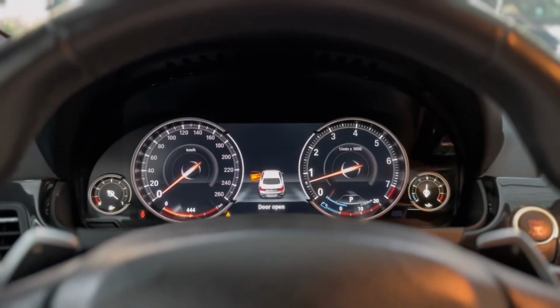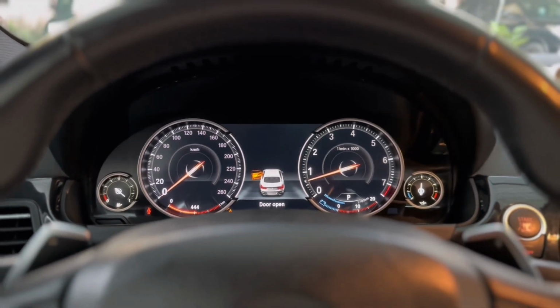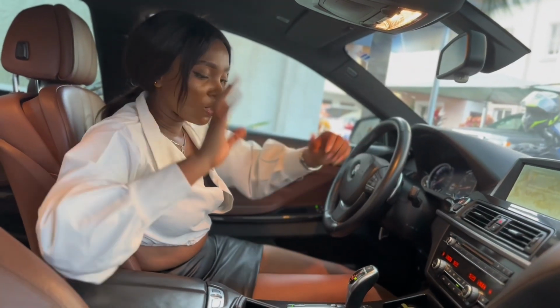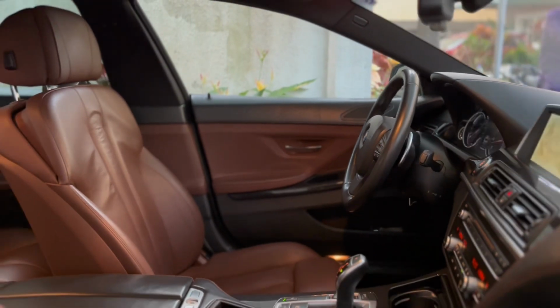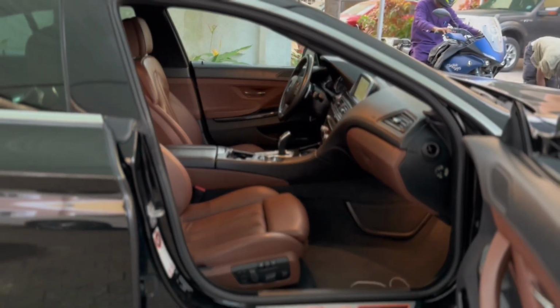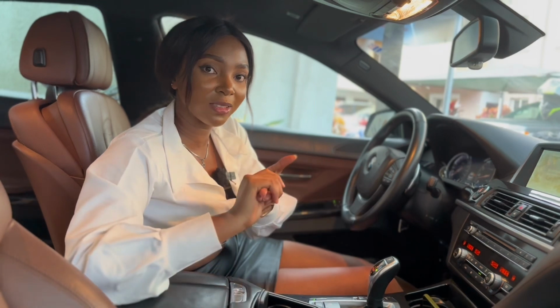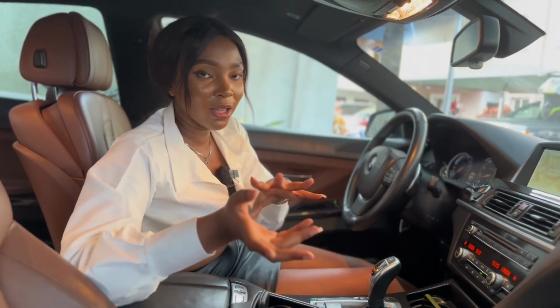And for the gauge cluster, you get a fully digital gauge cluster that gives you the vibe of an analog one, which I think is really amazing. So when it comes to the features that this car has, you have your 4-wheel anti-locking braking system that has a drying feature. I think that is very unique. You also do get your BMW assist that gives out notifications to the necessary officials when there's an incident of a crash or theft.